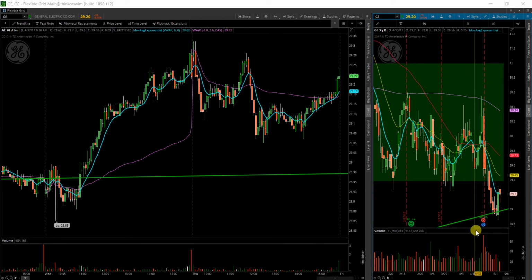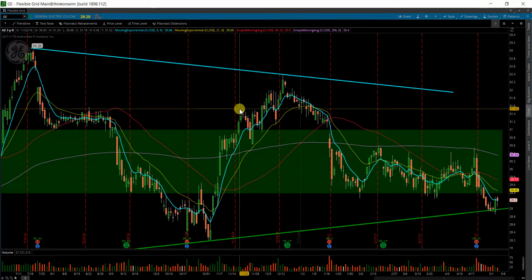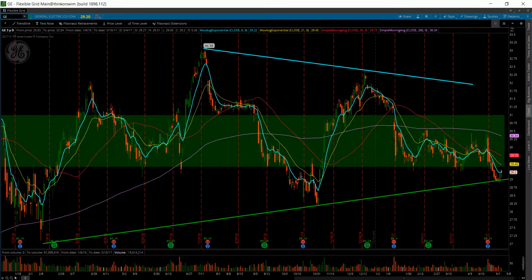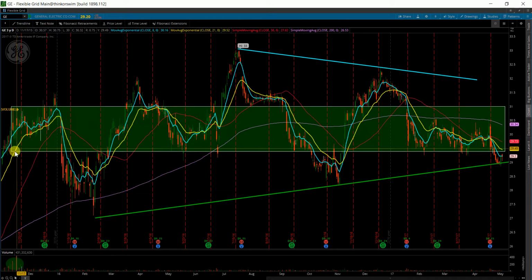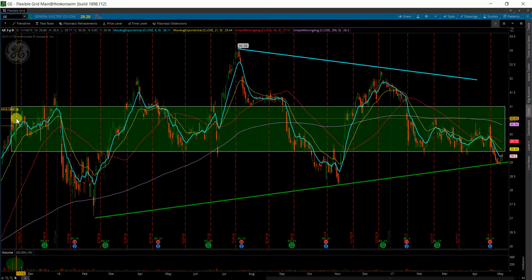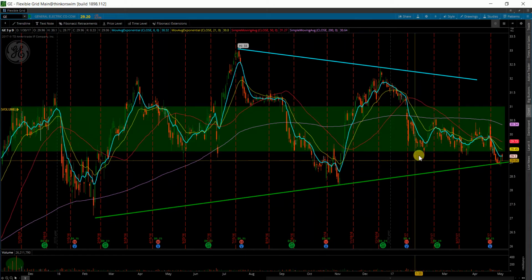General Electric. It's not necessarily a hammer candle, but it does have a very interesting setup here on the daily. We go out here to a longer term time frame so you can see what I'm looking at. This green block right here represents a huge spike in volume from way back here in 2015. Essentially, this was the range that was set up, and it's the range that I'm still keeping an eye on.